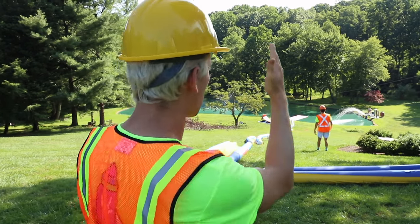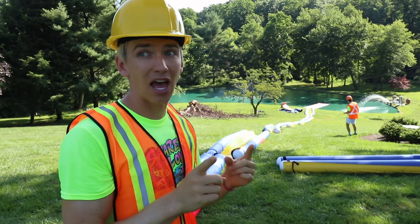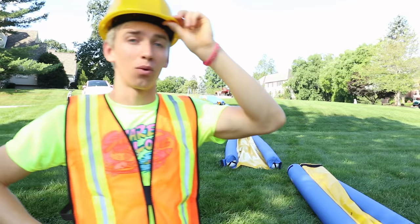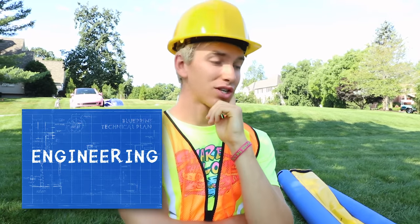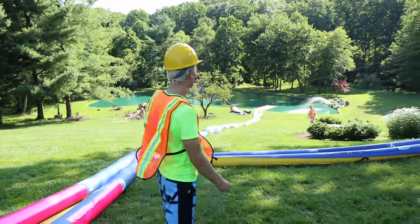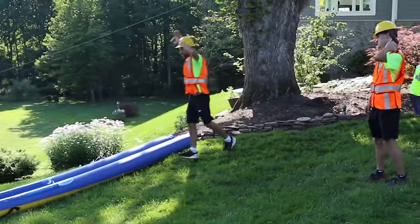So it's basically gotta come straight up the hill this way, and then we gotta go straight up the hill this way to make it to the top. How is this gonna work? Well, it's gonna take a lot of engineering. So we'll just start from the bottom tarp, work our way up here, and we'll see how it goes. You guys ready? Let's continue building. Let's go. Woo!